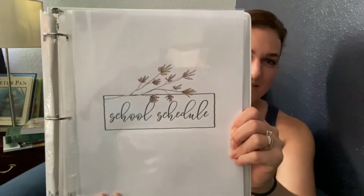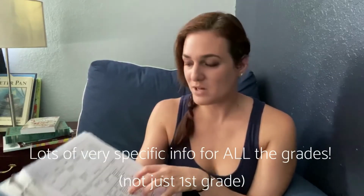All right, so then we go into the school schedule. I don't know if you've noticed, but I really love all these little watercolor elements along with the geometric shapes that I created. I'm really in love with all of the graphics that I did. So anyways, this school schedule section goes along with all of our school schedule. In Ambleside Online, there's so much information on what to do for first grade. So this is where I have it all.